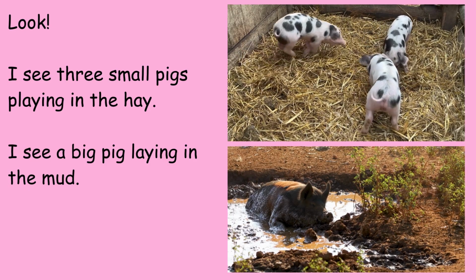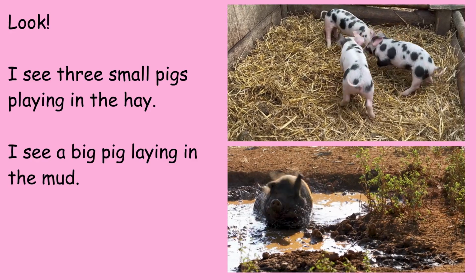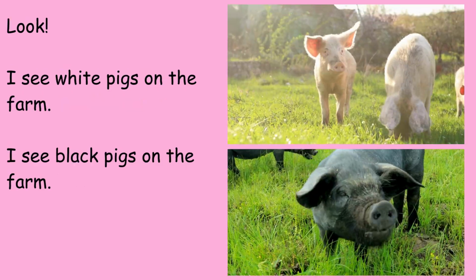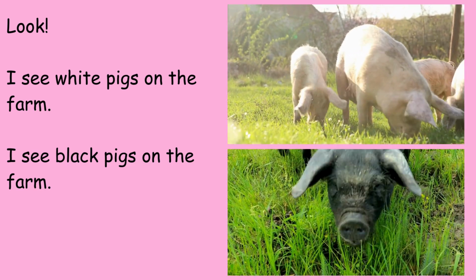Look, I see three small pigs playing in the hay. I see a big pig laying in the mud. Look, I see white pigs on the farm. I see black pigs on the farm.